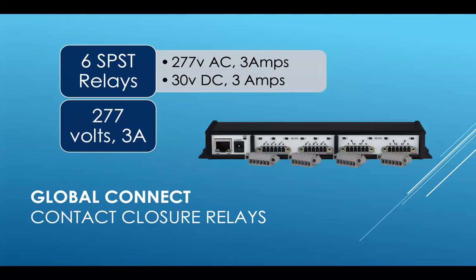The next module we have here is our relay module. The relay module on the Global Connect has 6 independent relays. They're all single pole, single throw relays. We've also increased these to power relays, so they can do 277 volts AC or 30 volts DC, at 3 amps.